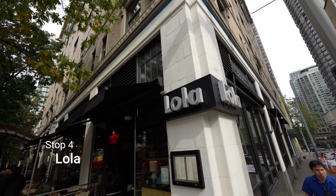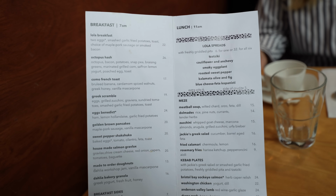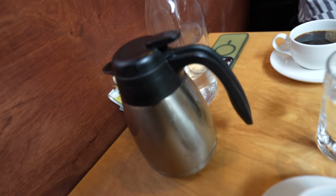For brunch, we walked about 10 minutes over to a spot called Lola, which has been here for over 20 years. I'm already in on this restaurant because they left us water and they left us a pot of coffee, and we could just serve ourselves as much as we'd like. It's actually very efficient. That's how all restaurants should be.